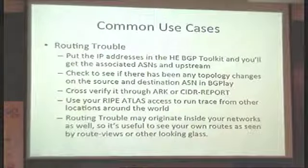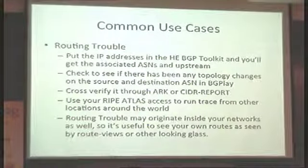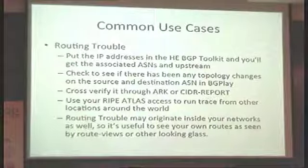And then you can go and take that particular ASN, plug it into BGPlay, see if there has been a topology change, right? A lot of times escalations happen because the NOC doesn't realize there has been a fiber cut somewhere. We had a major fiber cut in Asia last week. APCN2 is down, like multiple dual cuts. And that is reflected elsewhere. But there is enough density that it didn't really take things out.